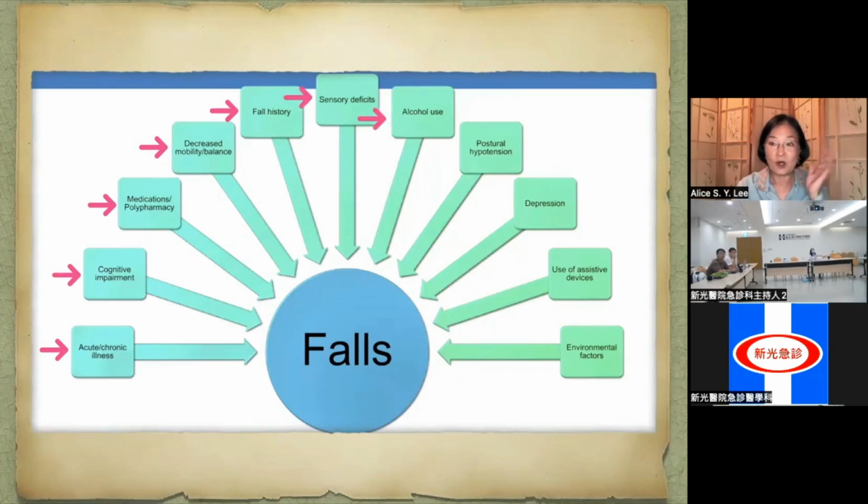And I'm always surprised that the elderly drink alcohol, but it is underappreciated, I think, that the elderly do drink. Postural hypotension can cause falling a lot, and that's because people take medicines like beta blockers, and they take Parkinson's medicines, right? These cause postural or orthostatic hypotension and make it easier for the elderly to fall down. And the elderly very often have undiagnosed depression that affects their mobility and keeps them very sedentary, and that contributes to their tendency to fall.